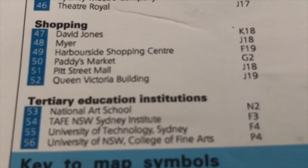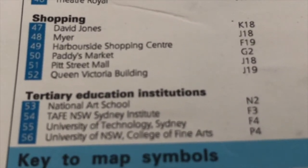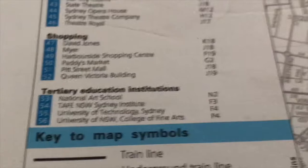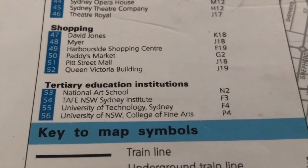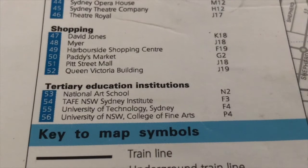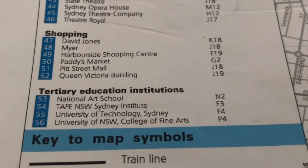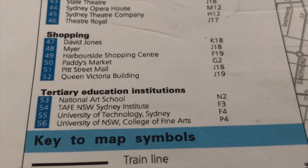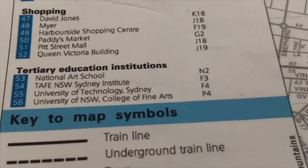Tertiary Education Institutions. 53. National Art School N2. 54. TAFE NSW Sydney Institute F3. 55. University of Technology Sydney F4. 56. University of New South Wales College of Fine Arts P4.